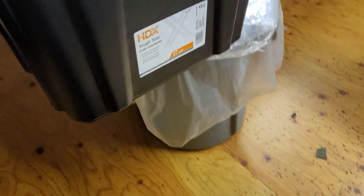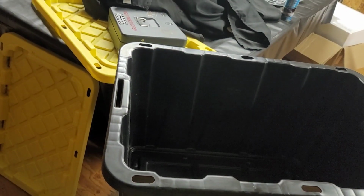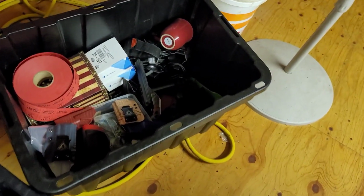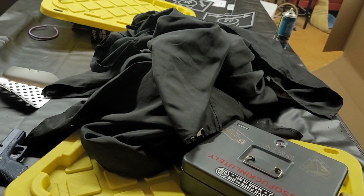These totes are like 15 gallon, 27 gallon. And these are the Tough Totes by Home Depot, and they're anywhere between $7 and $9 apiece, depending on where you live. So I get a whole bunch of those, and I load them in the truck. And like I said, this was just dumping everything in after the show, but it gives you an idea of what we bring them in.